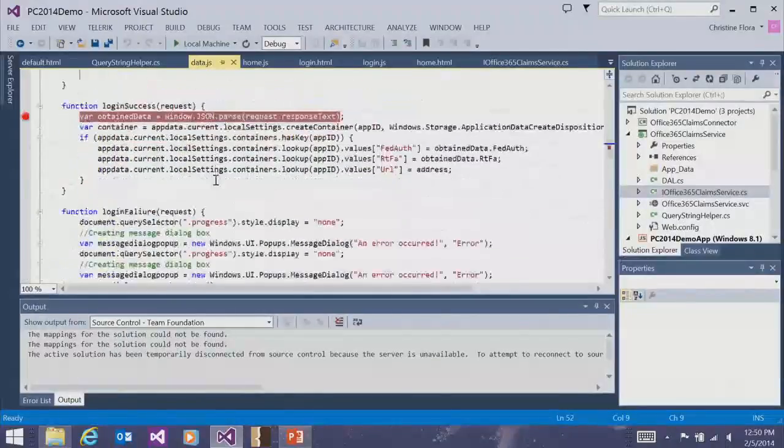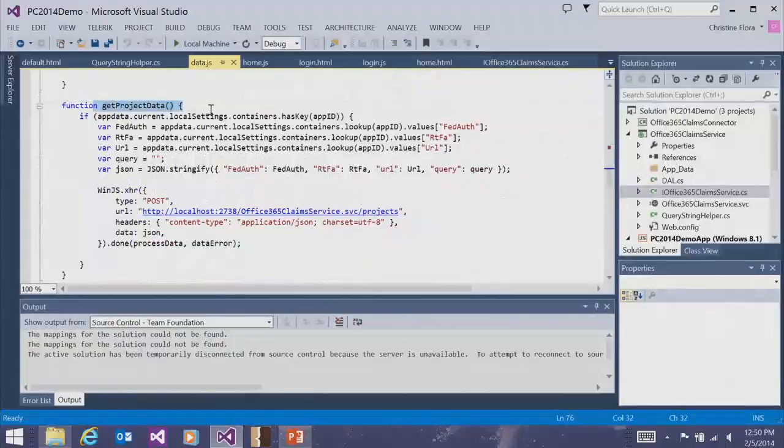So my login is a success. Now I need to go get my project data. The authentication returns these two credentials, the FedAuth and the RTFA. I retrieve those again from settings. Here I'm using local storage, but you could use roaming storage, or you could even again use the credential locker. I don't use the credential locker because there's a time limit on them. So even if this laptop was stolen or something like that, it would expire in 12 hours, versus my password, which is good unless I change it.